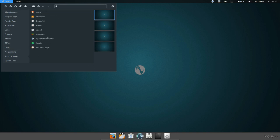Oracle, sound video, Clementine, we know, FileBot, we've seen it. GTK pod for your Apple iPod, guys who want that. So Handbrake, conversion of applications of videos, OpenShot to edit, and music, VLC.